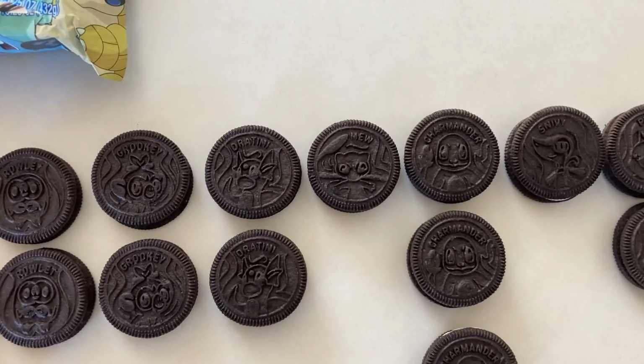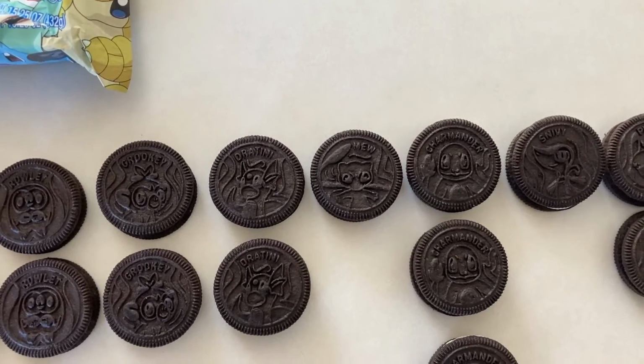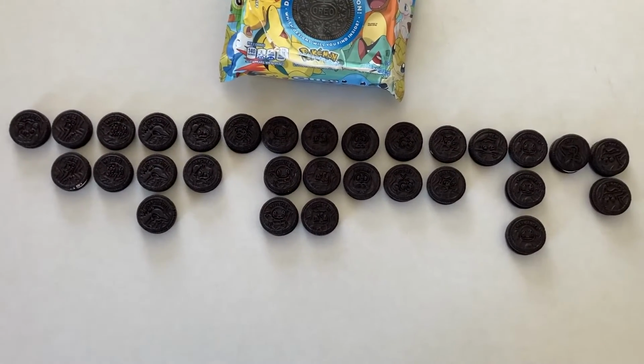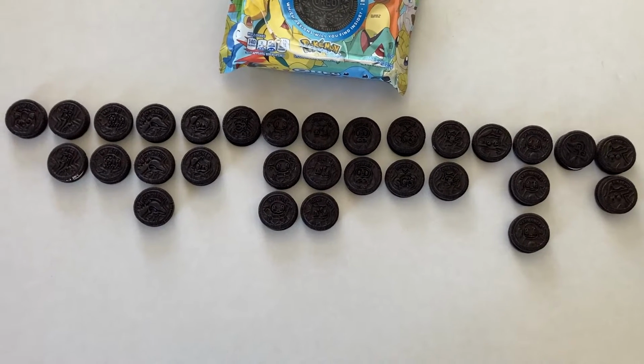It's pretty cool that we got a Mew. I'm not sure how rare they are. I've only just heard from podcasts that that's the most rare one. So pretty interesting. Look at this data. There you go. That's the odds of finding the Oreo from a sample size of 1 package.